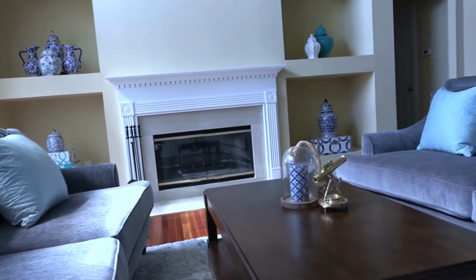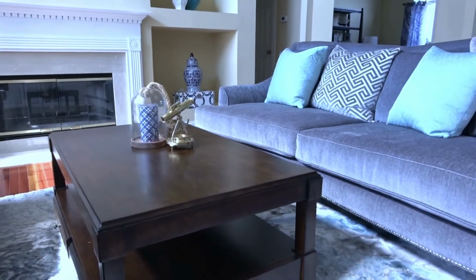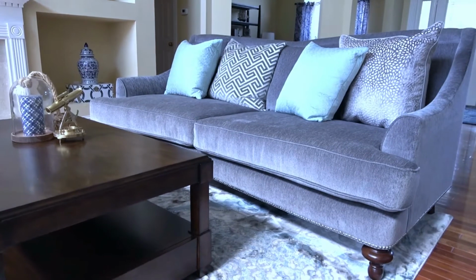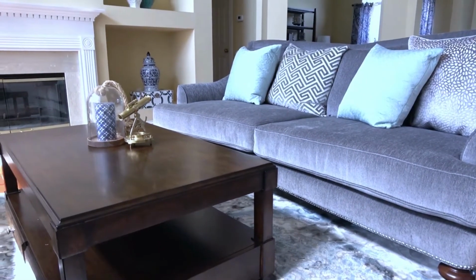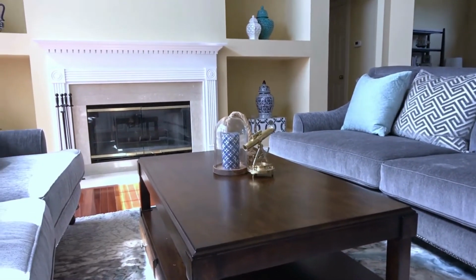Now for my coffee table, I used a nice simple brass armadillo, and then I used another one of my glass domes with a blue and white candle. And I do have that same blue and white candle and glass dome in my office as well. So there's some cohesion across the rooms, and yet they all have a unique style.